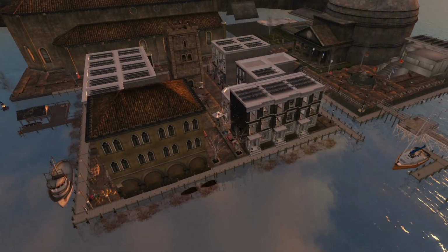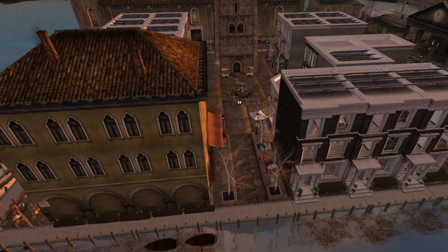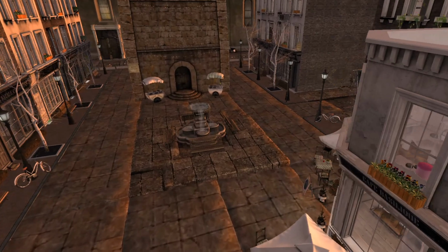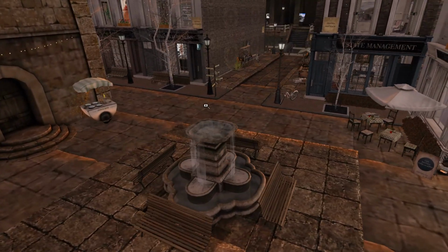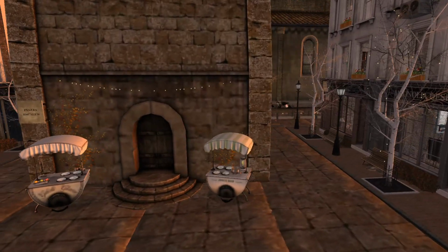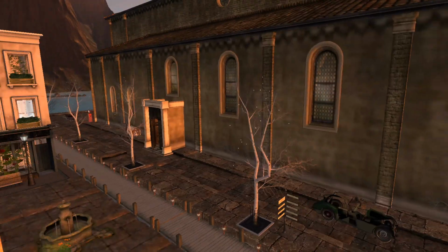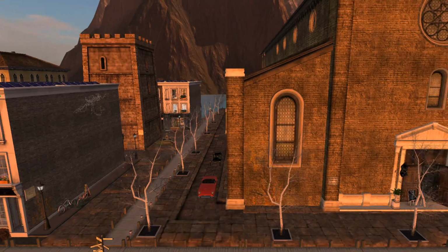Now, here we are at Vasilich. This is an Italian-style town that has had an amazing amount of work put into it. The streets, shop fronts, and outdoor furniture are all designed and laid out in such a cohesive way, and with the right Windlight settings activated, we can really get a sense of the mood that the developers intended.